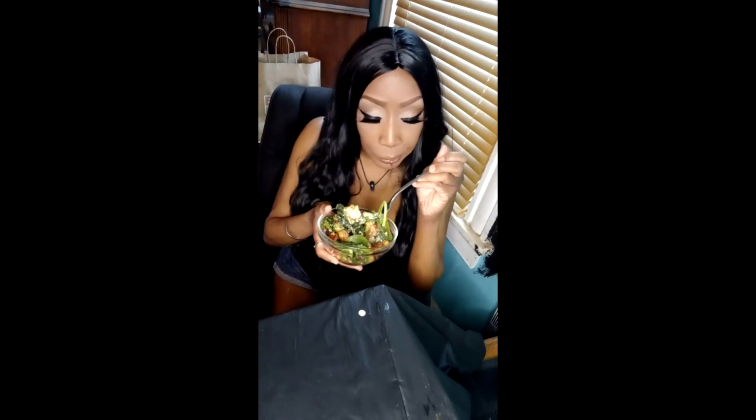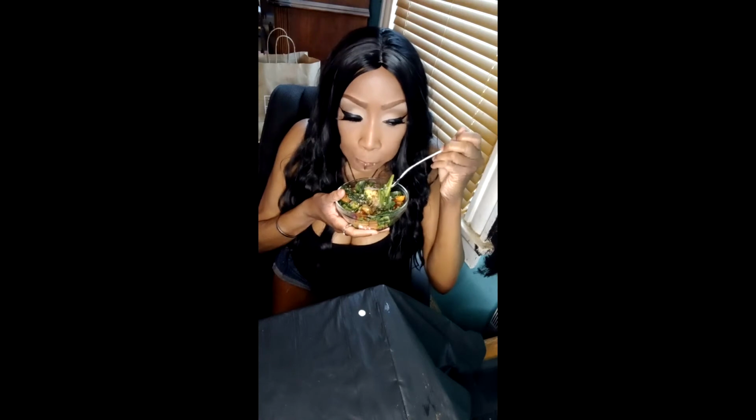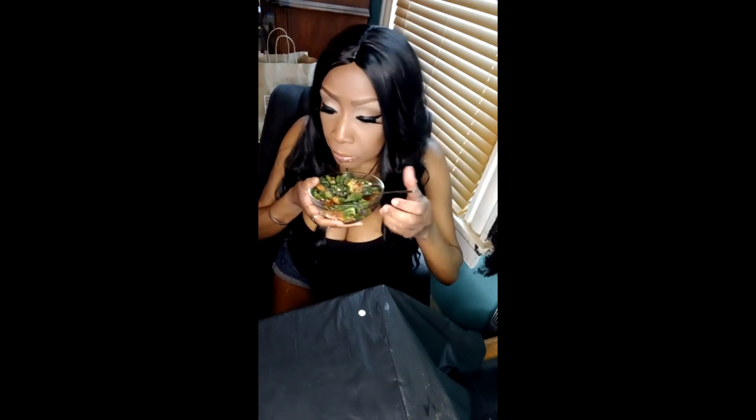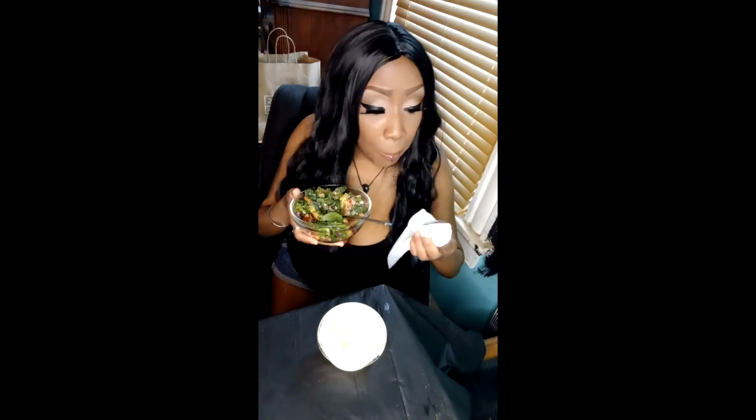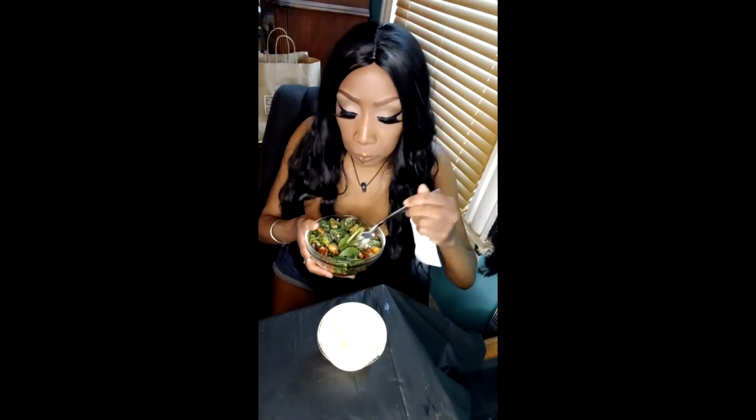The roasted beets from the sweet potatoes in there. This is a very different combination. Actually, I've never had anything from this restaurant before, and I have never had a salad of this combination.